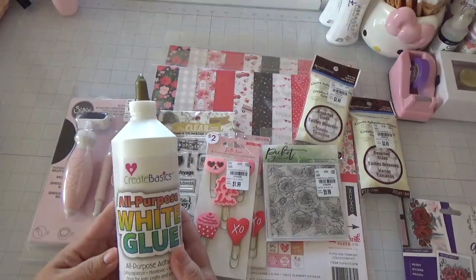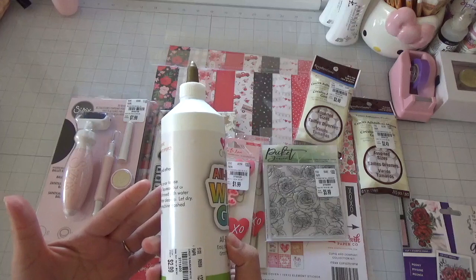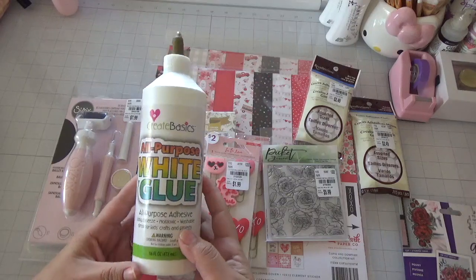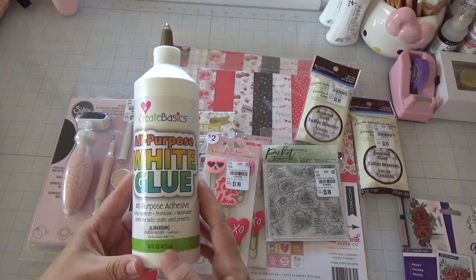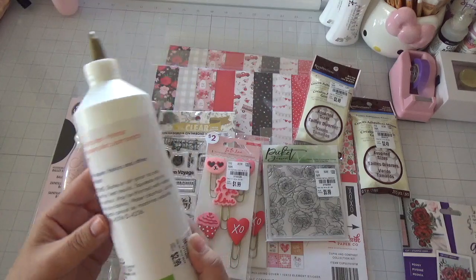First, let me show you this humongous glue bottle that they had. My friend made me buy this. She said, you know, try it out. If it doesn't work out, just give it to my kid. So it's by Create Basics. It's an all-purpose white glue. It says it applies to paper, fabrics, and other craft surfaces.